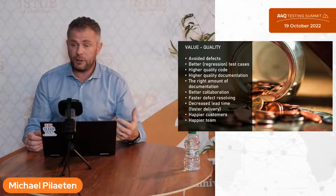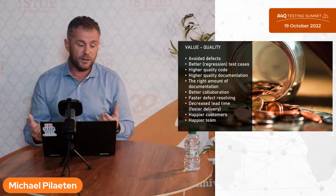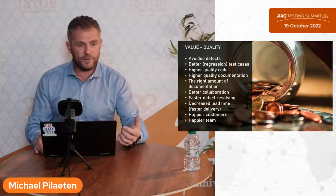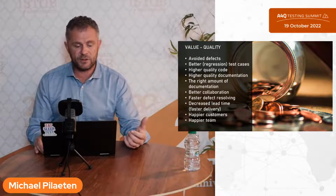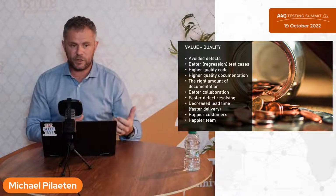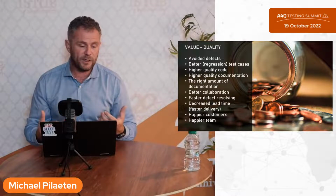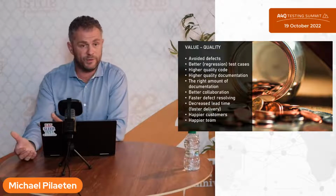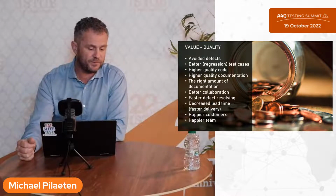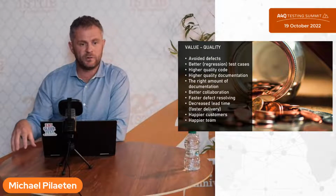You will also have better regression test cases and better test cases because you will have more eyes looking at the same thing. Because, for example, you could use pairing. You can end up with higher quality code. Again, less unclarities in your documentation. Testers also having a look at the code, seeing which is correctly documented, making sure you did a maintainability analysis of the code, less technical debt, including a higher quality of the documentation because of reviews, because you also assisted in writing the documentation. Not only a higher quality of documentation, but also the right amount of documentation.